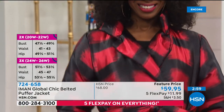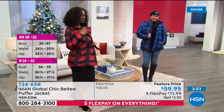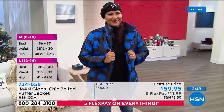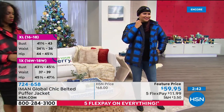And again, you can't beat all the great pricing that we're able to bring to you. Don't forget extended returns. When you look at puffer jackets and remember back in the 70s when they first came out, they didn't have this soft feel to them. They used to be heavy. Remember how heavy they used to be?